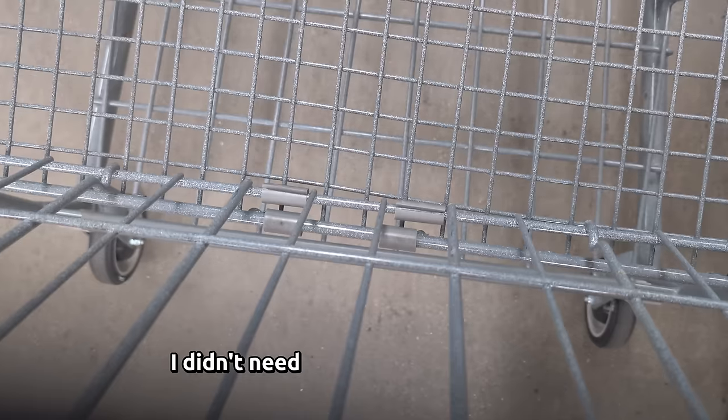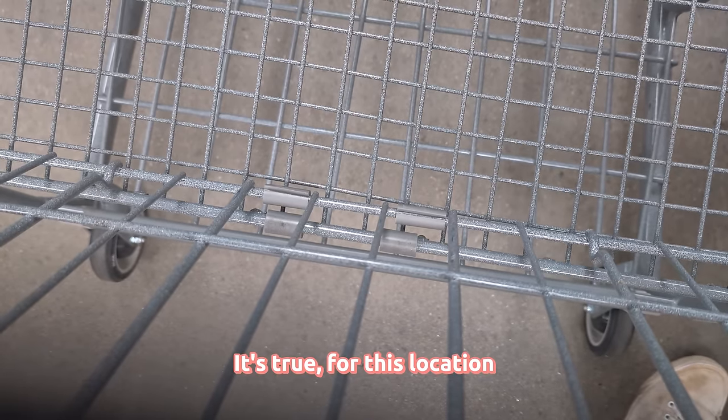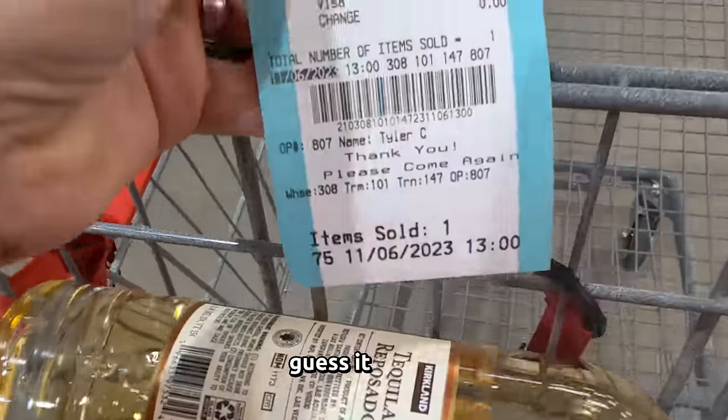So someone told me that I didn't need a Costco membership to buy alcohol. Is that true? It's true. So this, okay. Cool. Yes, it works. So buying tequila at Costco without a membership, it is true. But what does this actually taste like?